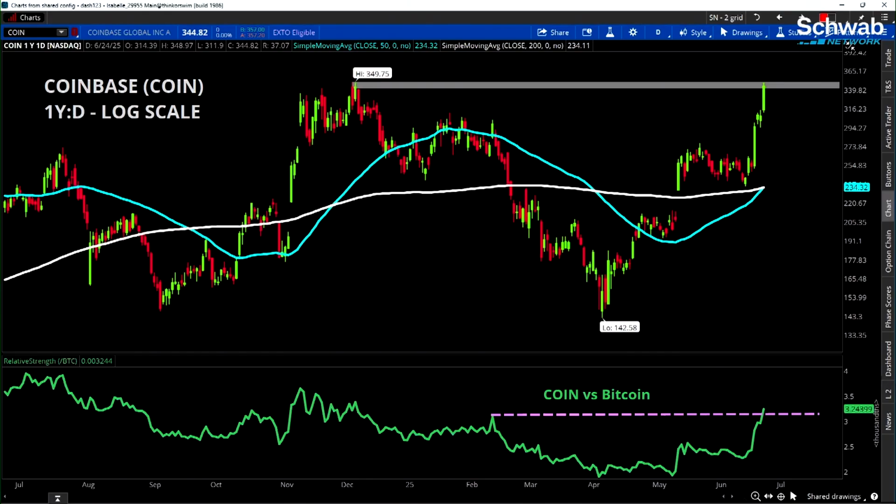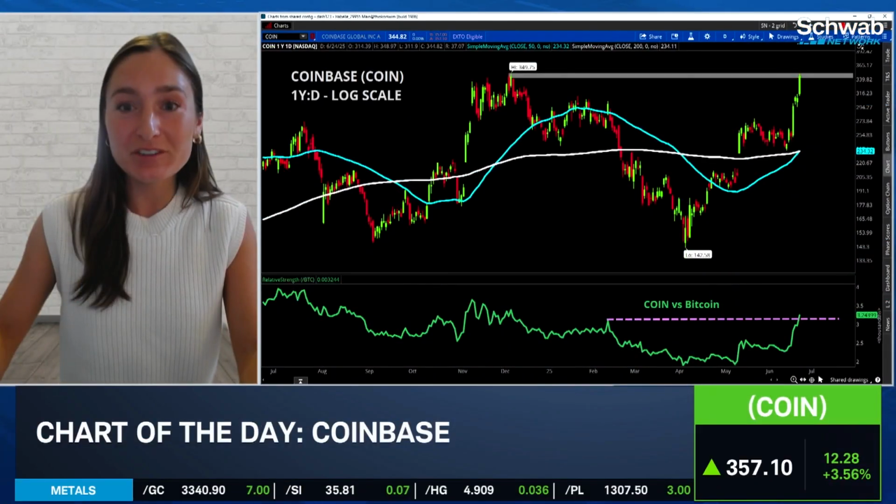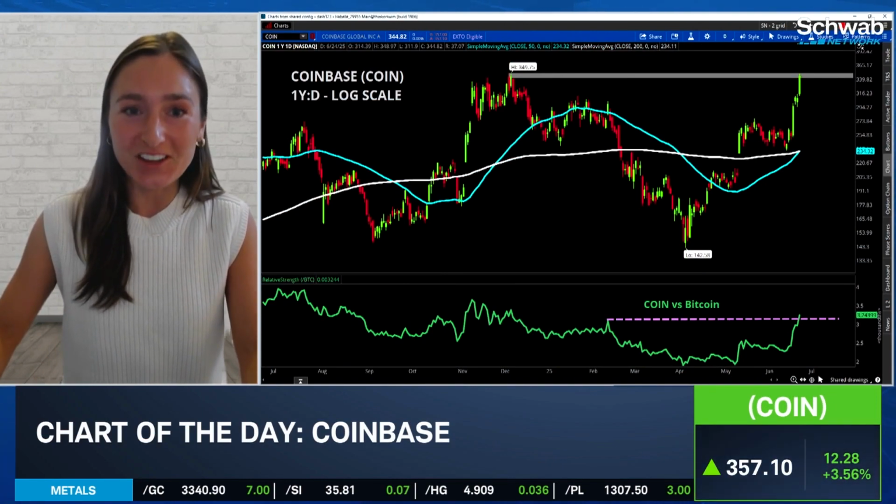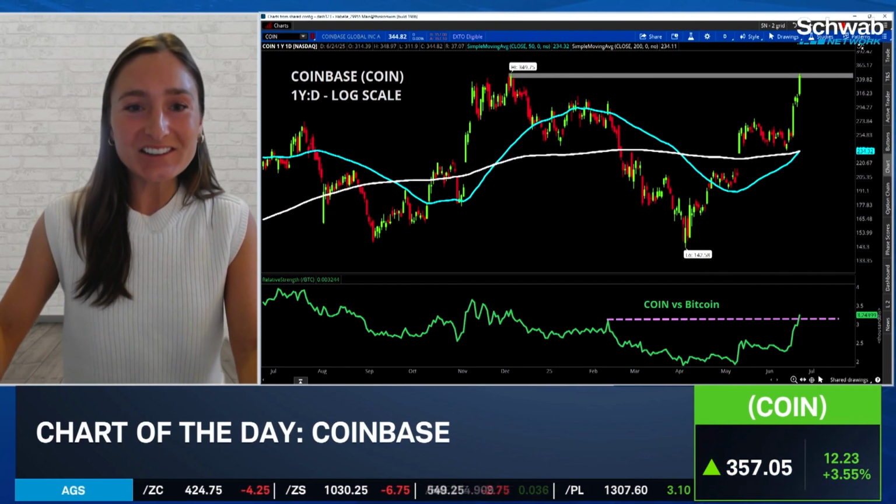But a couple other things to call out that build the bullish evidence in Coinbase. A golden cross took place yesterday as that resistance level was met, where that 50 period moving average crossed the 200 period moving average.